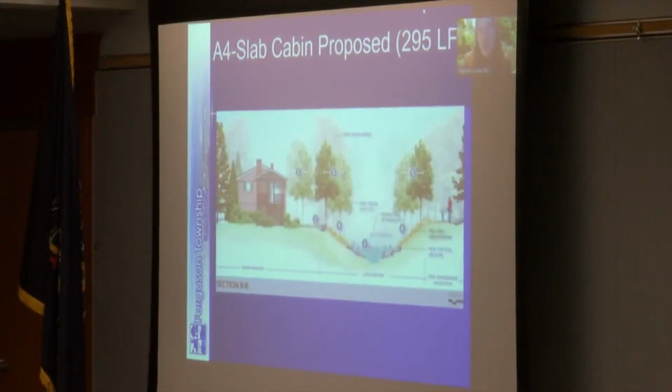Here is a section rendering, and you can see the existing and proposed channels here. So you can see the existing channel that is pretty close to the house there, and our proposed channel, which moves it to the right. You can see edge treatments, step pools, and much less steep side slopes.